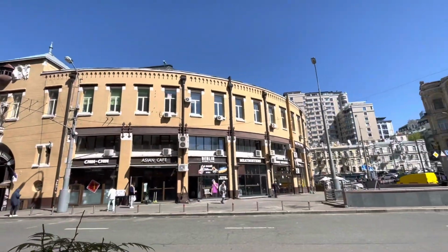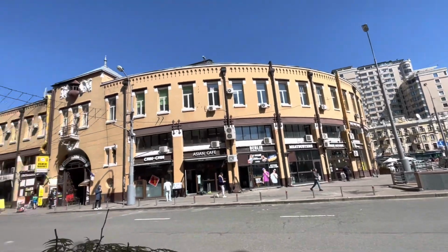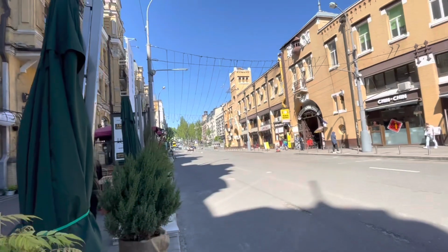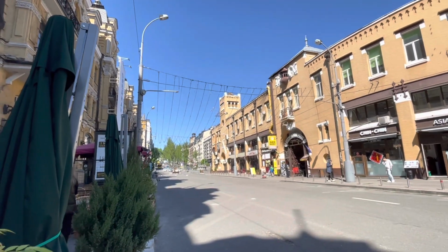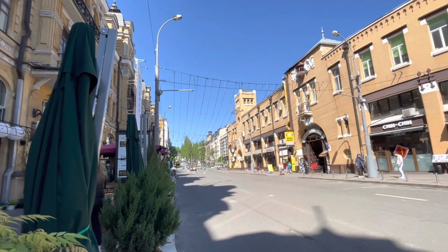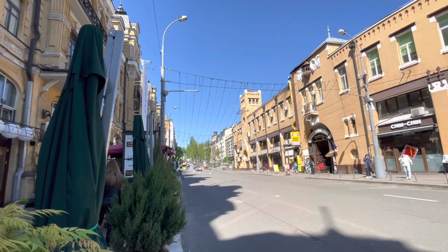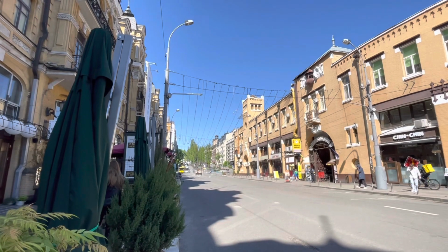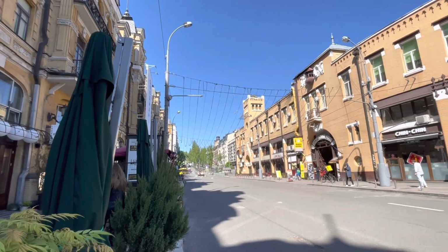Everything is a very beautiful city. I'm going to go over the street. It's Shevchenko Boulevard, and there will be the Botanical Garden and St. Vladimir Cathedral. And before it will be Shevchenko Park, so all over the street. Very convenient location.